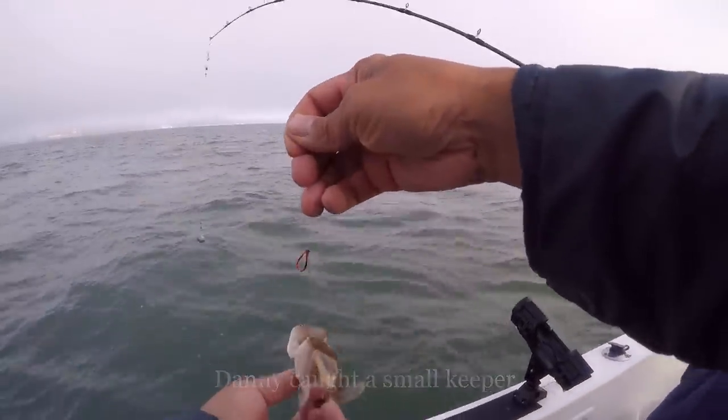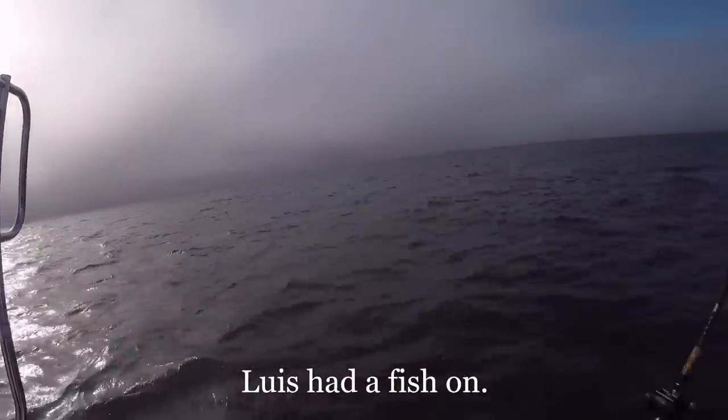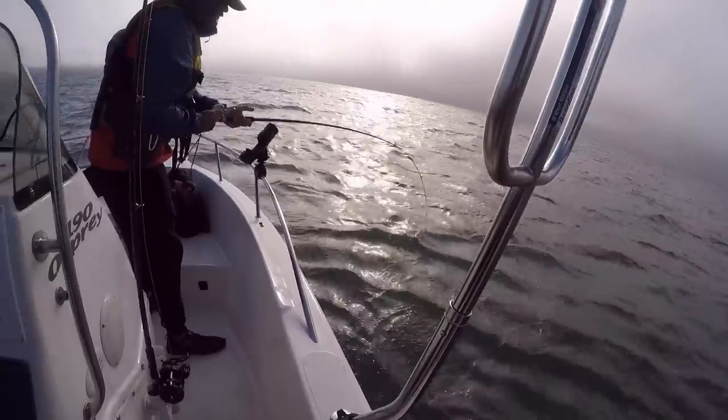Bait. You wanted a bigger one. Yeah, right. So need the net? Yep, definitely. It's a little heavier than the other one.